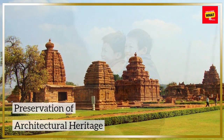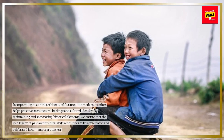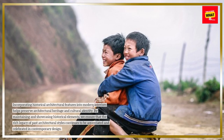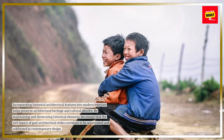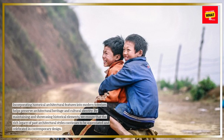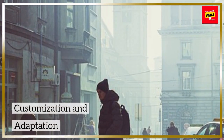Preservation of architectural heritage. Incorporating historical architectural features into modern interiors helps preserve architectural heritage and cultural identity. By maintaining and showcasing historical elements, we ensure that the rich legacy of past architectural styles continues to be appreciated and celebrated in contemporary design.